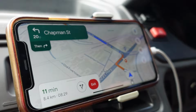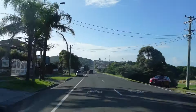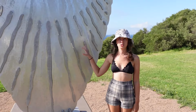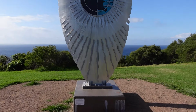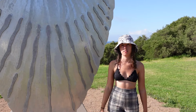Past 8 in the morning, we've had a quick dip, we've had a shower, and now we're on the way to Port Kembla Lookout. So this piece of artwork is called Eyes on the Horizon, and it represents in World War II when soldiers would look out onto the horizon for any threats.